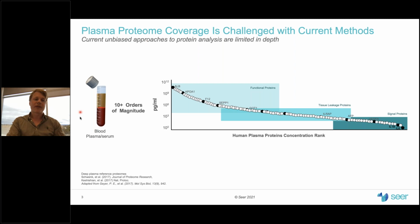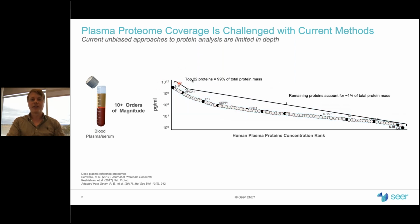In particular, when we look at the plasma proteome, which conceptually is very interesting because blood in general connects to literally or almost all tissues and may contain signatures for all types of diseases and physiological states. But the challenge here is that the dynamic range is extremely large. So we talk about more than 10 orders of magnitude, whereas the few high abundant proteins make up a majority of the mass in your sample. In fact, 22 proteins make up 99% of the mass in plasma. That means that 99% of the signal you see on a detector is actually contributed by only 22 different proteins.